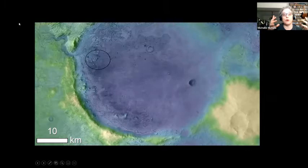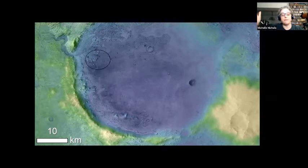I'm going to give you some numbers. Mars is about 4,000 miles in diameter. This landing circle is 6 miles in diameter.